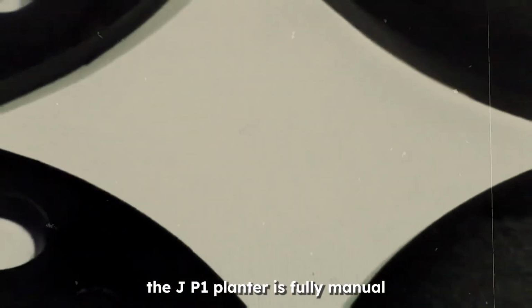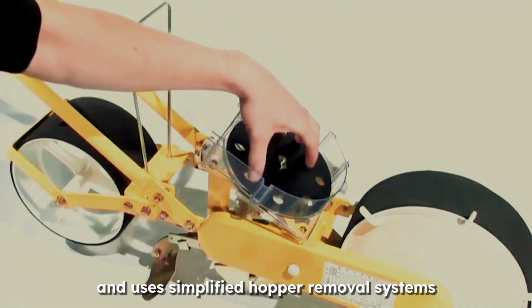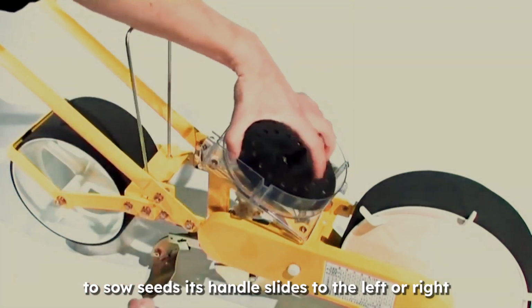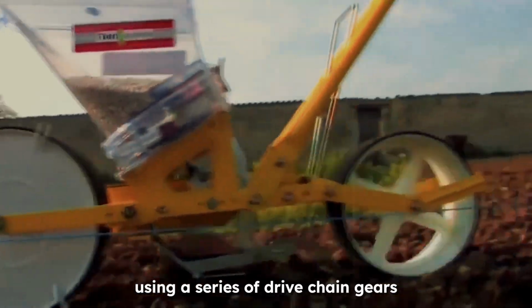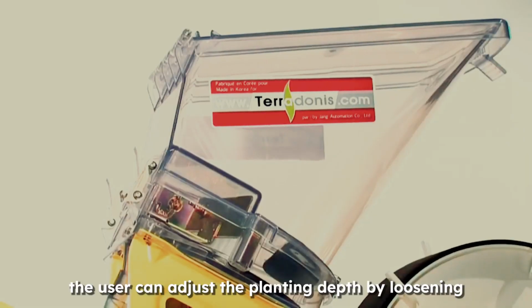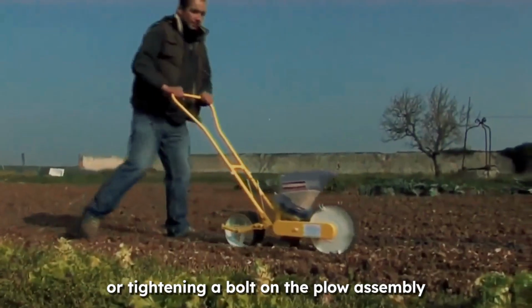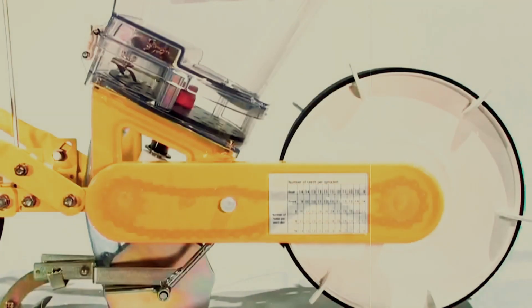The JP1 planter is fully manual. It is powered by the handler and uses simplified hopper removal systems to sow seeds. Its handle slides to the left or right, so the user doesn't have to walk over the row when sowing. It has an adjustable spacing system using a series of drive chain gears. The user can adjust the planting depth by loosening or tightening a bolt on the plow assembly. Modifying the angle of the soil cover plate can alter the amount of soil covering the seeds.